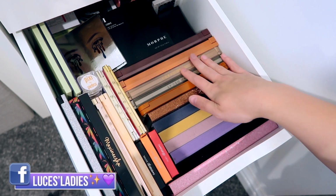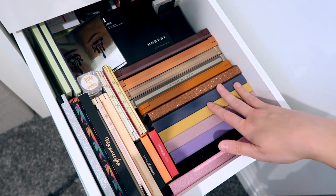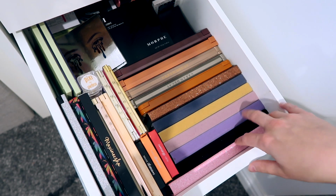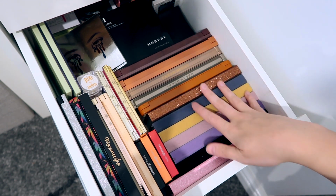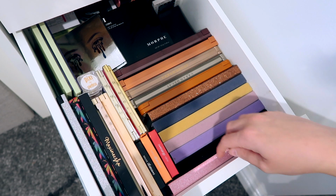So I think it's probably only right to start with this side first. This one is probably my favourite side, to be honest with you, especially this front bit. I love how this drawer is organised. I did a huge declutter before I moved house, so I just absolutely love this drawer so much. So we'll start from the front and work our way back, I think.